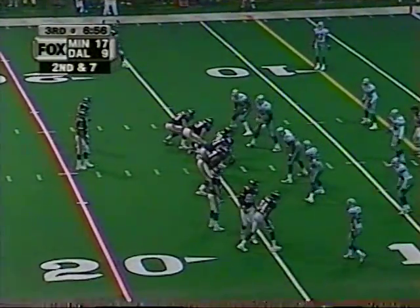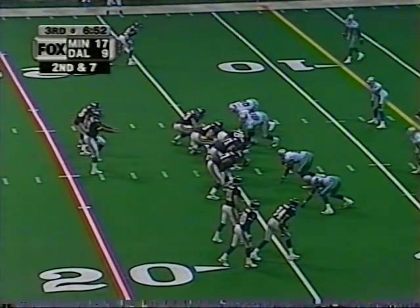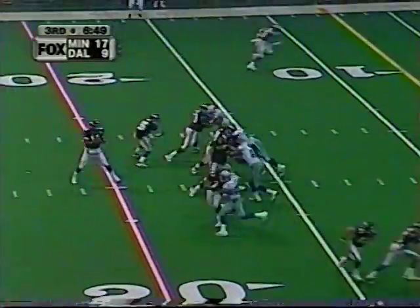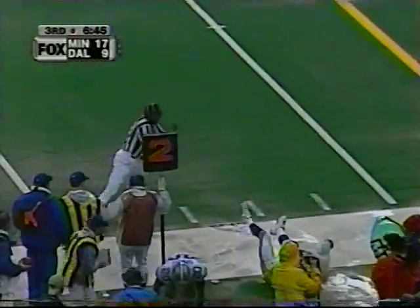So that means he was out on the way down. Don't get fooled by that smiling. There's a lot of guys that have been smiling when they're knocked out and didn't know they were knocked out. Culpepper with plenty of time again. The pass is caught.